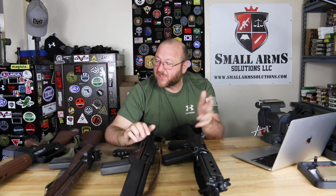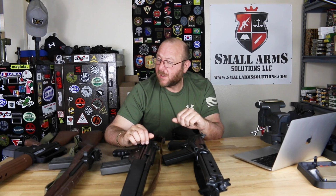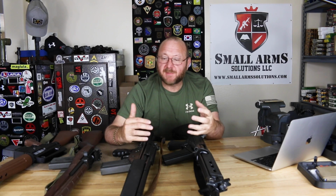M14, a big chunk of wood, basically, that again was found in humid environments where it would swell and crack easily. Under extreme firing conditions, they would catch on fire. The wood was just not as durable as the polymer.